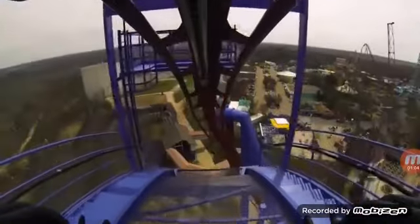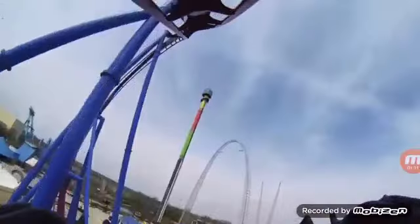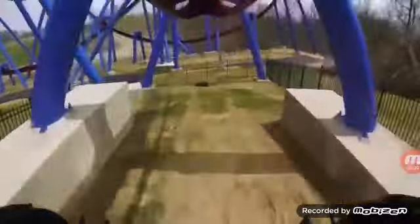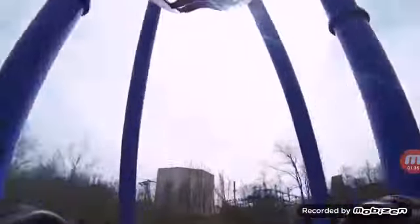Number 10 is Banshee at Kings Island. Now, Banshee is a B&M inverted coaster, and I am kind of biased towards this invert because this is one of the 5 inverts that I've ridden, and this is my favorite because I get to ride it all the time. I am kind of biased, but whatever. I love this ride. It's one of my favorite coasters that I've ridden, and I'm glad it got to make it to my top 10 because of how the inversions are set up. They are really good, and I love it. They're just amazing inversions.